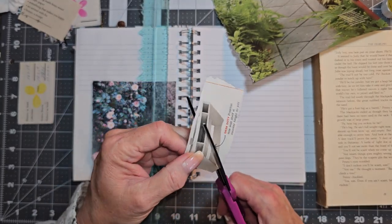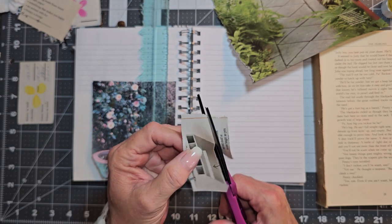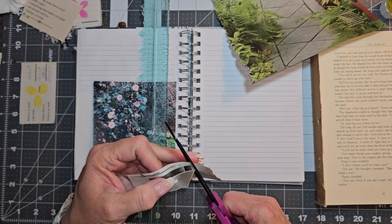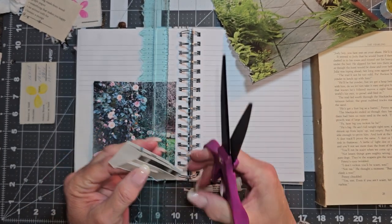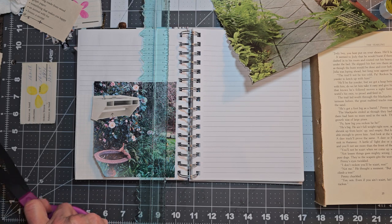But yes, it has cooled off a lot. It's actually very pleasant outside, with a slight cool breeze. So that is good.